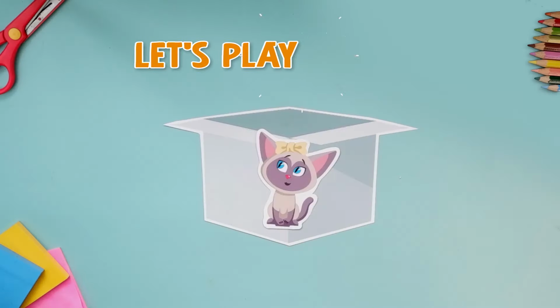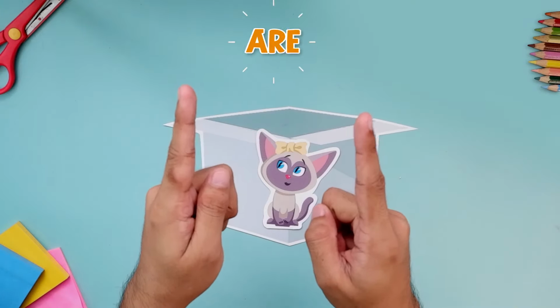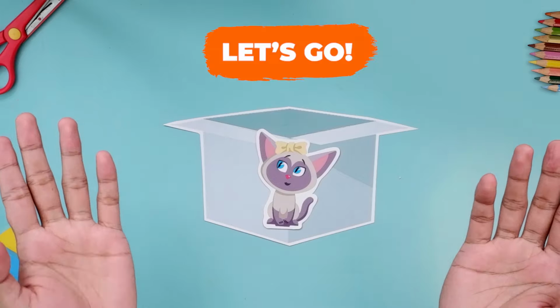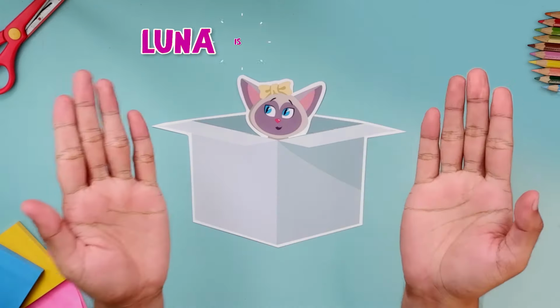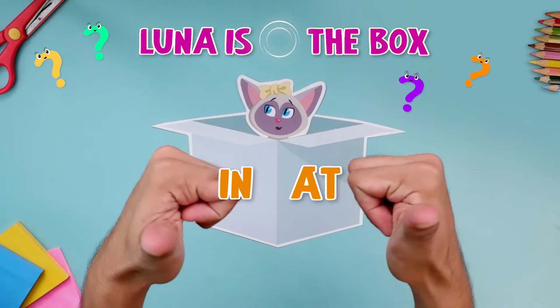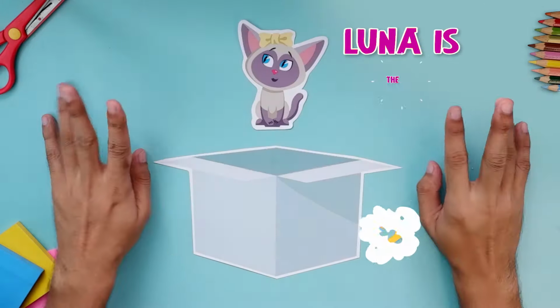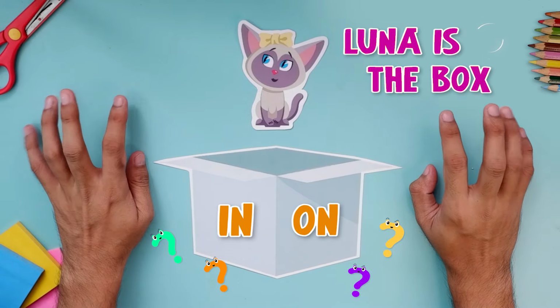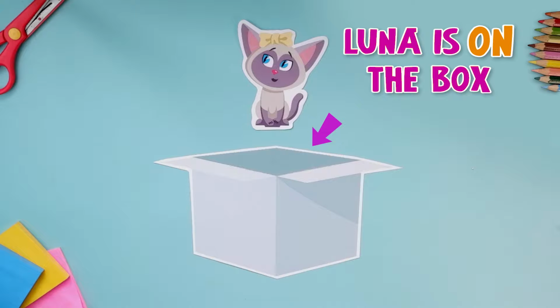Now let's play a game. You tell me where Luna is. Are you ready? Let's go! Where is Luna? That's right! Luna is in the box. Where is Luna? Amazing! Luna is on the box.